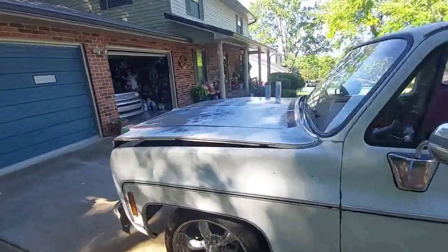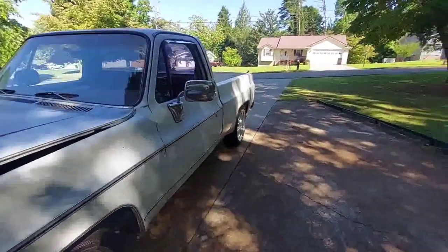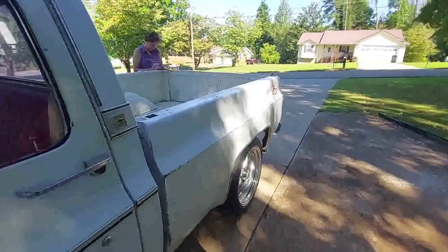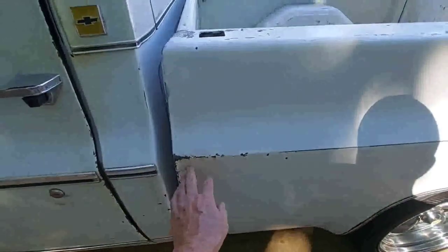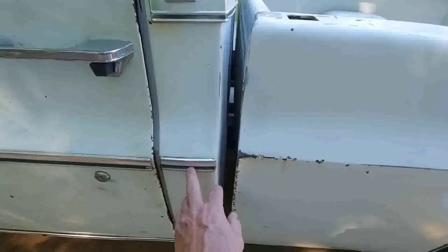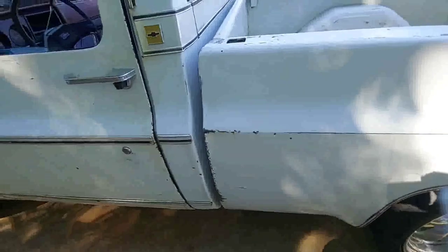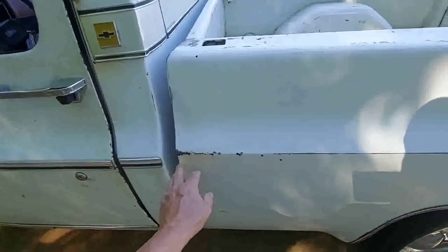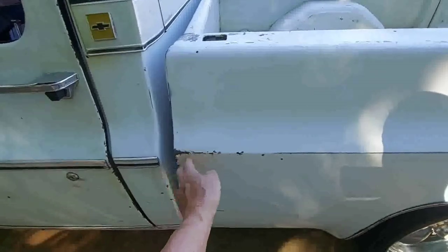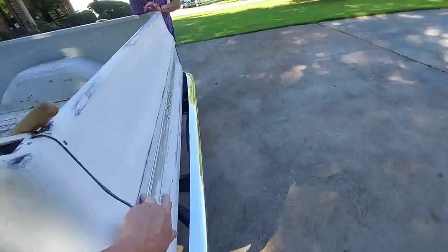So let's get busy. I'm going to get me some black paint. Oh, I got to get some painter's tape first. I'm going to come off this right here with my painter's tape because this is supposed to have a trim around the bed. But like I said, this truck's been pieced together. It took 7 trucks to make this one the way it is today. So I'm going to tape me off some all the way around through here.